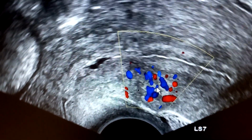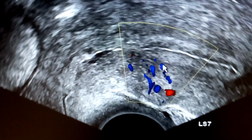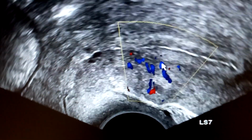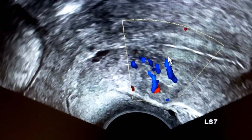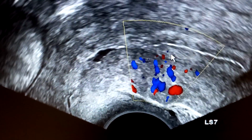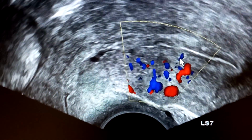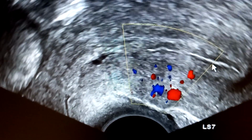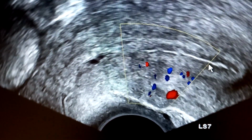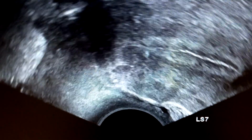This is my cursor. You can see that the blood vessels come from outside and they give the blood supply till inside. They are touching this outer line, and sometimes you see that there are some spots of color inside. This means that this uterus is having very good blood supply, and if this uterus is given a baby, there is a very good chance that the baby may implant, maybe even in the first cycle.